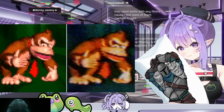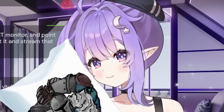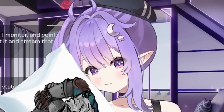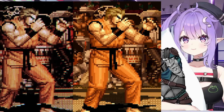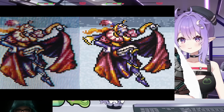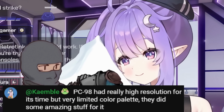I think Donkey Kong still looks 3D even without being on the screen though. But if you find that stuff cool, I recommend going and looking up a lot of older sprites and how they look on older monitors. It's super fun to see, especially a lot of old fighting games looked really nice. Like King of Fighters. Yeah, look at that, the smoothness. Look at Kefka. Oh my god, he's gigantic. Look at how much smaller the face details look. The details just become a lot smaller and more precise. Super cool. At really high resolution with a very limited color palette, they did some amazing stuff.